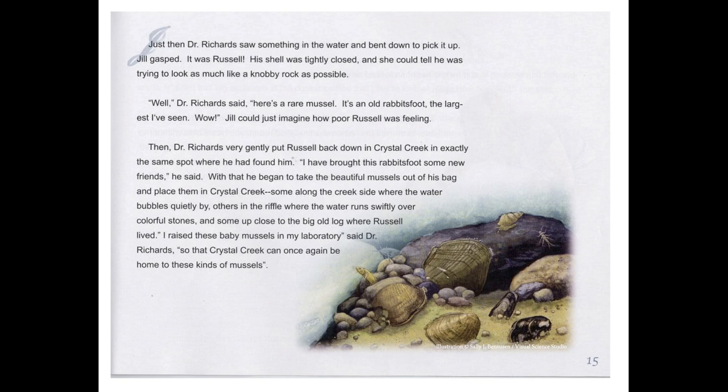Then Dr. Richards very gently put Russell back down in Crystal Creek in exactly the same spot where he'd found him. "I have brought this rabbit's foot some new friends," he said. With that, he began to take the beautiful mussels out of his bag and place them in Crystal Creek, some along the creek side where the water bubbles quietly by, others in the riffle where the water runs swiftly over colorful stones, and some up close to the big old log where Russell lived. "I raised these baby mussels in my laboratory," said Dr. Richards, "so that Crystal Creek can once again be home to these kinds of mussels."